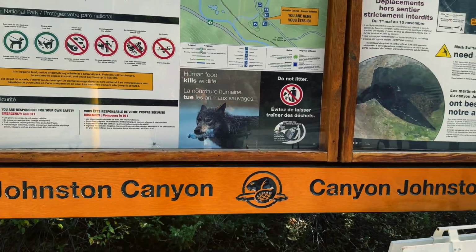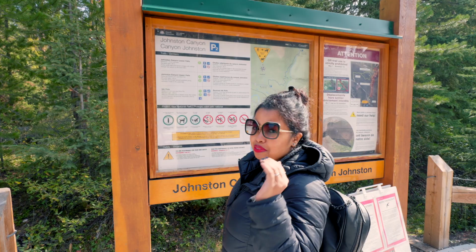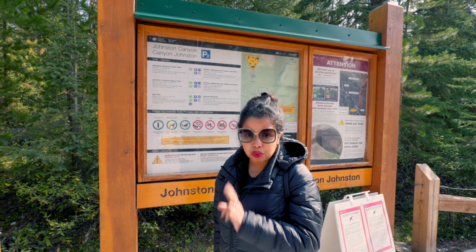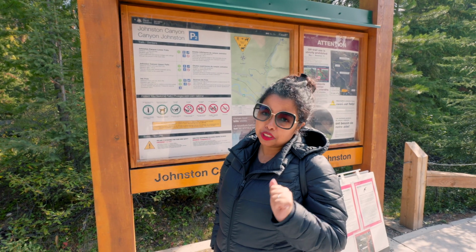So we'll be hiking the Johnston Canyon. There are two levels in this waterfall, the upper falls and the lower falls. If you're going to do the lower falls trail, it's about a half-an-hour hike, 1.5 kilometers one way, and if you're going to do the upper falls, that will be 2.8 kilometers one way.